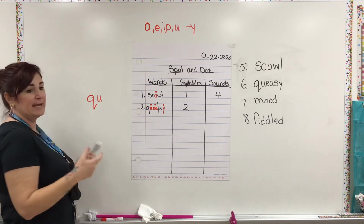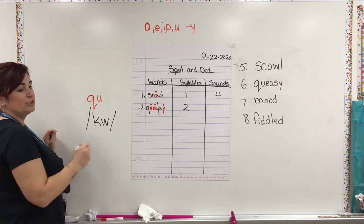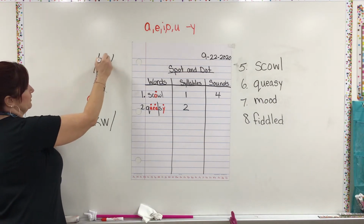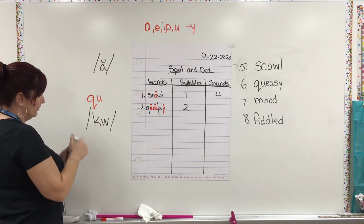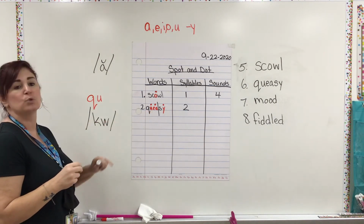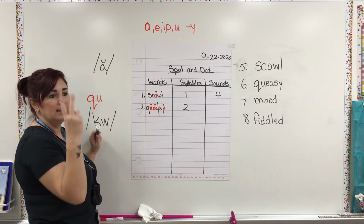Now, we've got to find the sounds in the word, right? So the U doesn't actually say U in this case with the Q. These are teacher marks. And when you see those, it means you want the sound. So if I put an A in here, it means I want the sound that A makes. Here's a short A, ah. So this means the sound is KW for qua, ka, wa. It's actually 2 sounds, ka, wa, okay? Q-U says qua. That's 2 sounds, K-W.